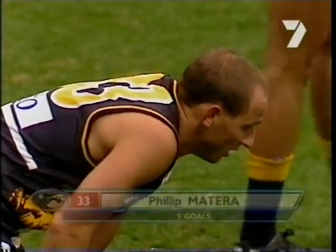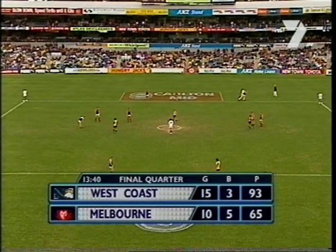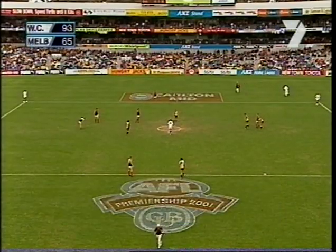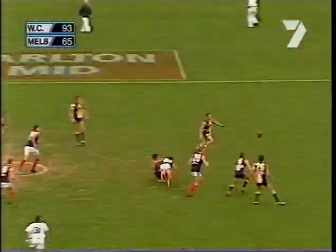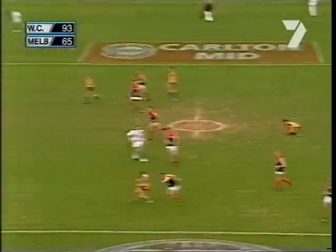Home and hosed, you would have to say. It would take a miracle, I think, for the Demons to win from here. Great quarter from the West Coast Eagles. Fantastic stuff. And the crowd in full voice. And the players suddenly free of the shackles of the last 2 months are enjoying it.